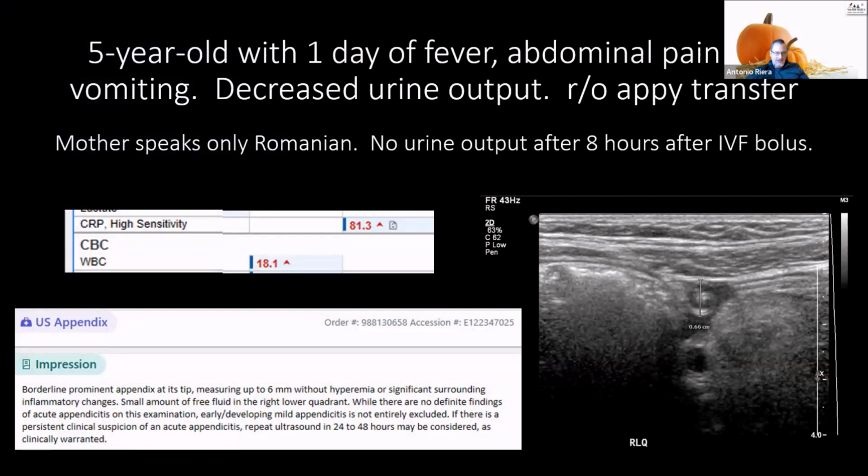Also a rule out appy kind of case, a 5-year-old, fever for a day, abdominal pain and vomiting, and decreased urine output. And then there was a big language barrier. We couldn't get a Romanian interpreter on the audio system, the Marty card system that we typically use. And I'm trying to Google Translate with mom to piecemeal a history together. By the time I saw the patient, had already had an ultrasound, which was borderline, equivocal, something at the tip, measuring 6 millimeters without hyperemia. The CRP was up, the white count was up.